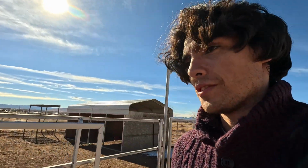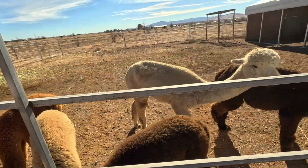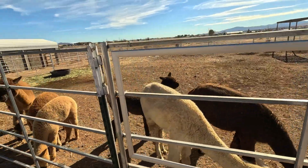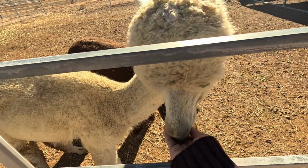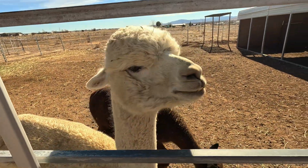Something I'd recommend is to keep some of your pellets after, because they allow you to walk around after you're done with your tour, and that allows you to get that one-on-one, well, one-on-seven I should say, connection with these alpacas, and come back and feed the babies at your own pace and just walk around and interact with them. They don't let you inside the pen, but during the tour they actually put you inside the pen with them, which is really cool.